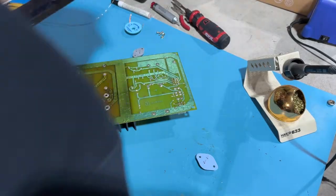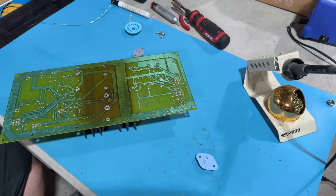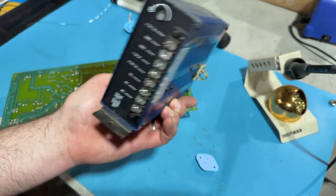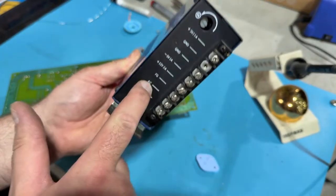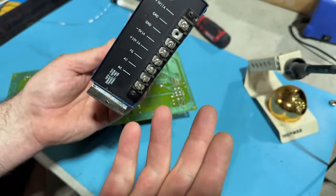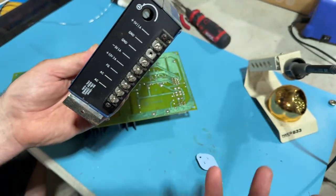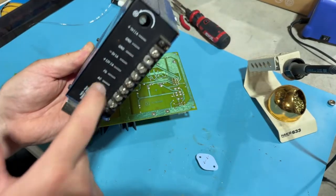Here's another way of asking it. Does it look like this? Is it like this, or does it look more like a computer power supply? If it looks like this, yeah, you can just buy another one of these. Make sure it has the outputs that you need. Most games use +5, -5, and +12. Some games use like -12. Some games use like a 24 volt, whatever. So if it looks like this, you can buy another one just like this.